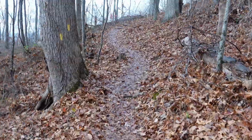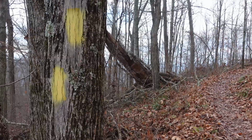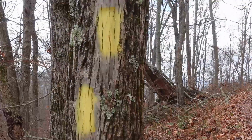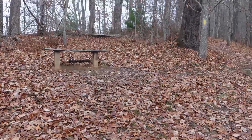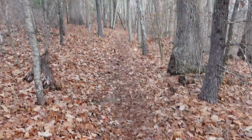You may notice that some of the blazes on the trees are double blazed. This typically means there's a turn in the trail ahead, or sometimes they can indicate that you're approaching a trail intersection. More benches are available as you continue to climb the trail. You can expect to find one every half mile or so.